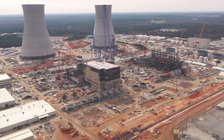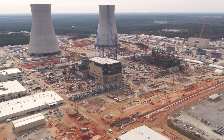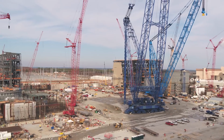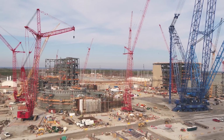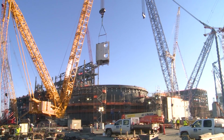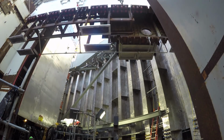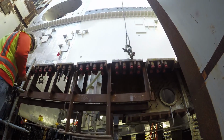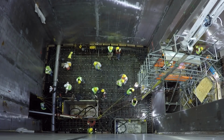It's been a very busy year here at the site, with many milestones being accomplished as we push forward with construction of the 2 new units. During this quarter, the last of the Big 6 modules for Unit 4 containment, CA02, was lifted into place. Weighing 52 tons, CA02 is a critical component and key safety feature within containment, providing automatic gravity-fed backup cooling for the reactor vessel.